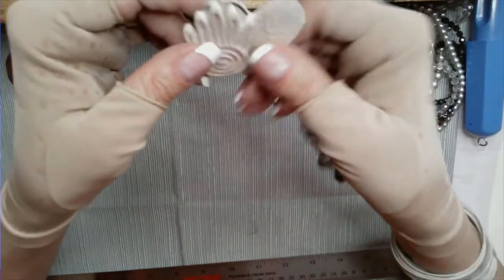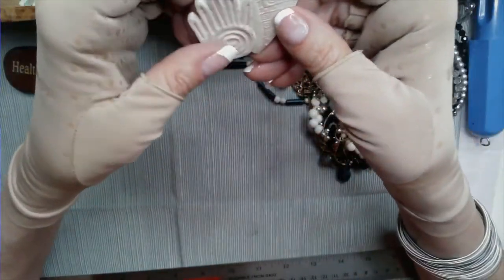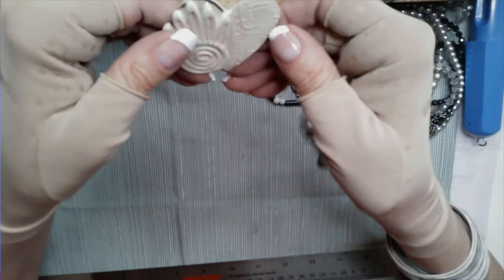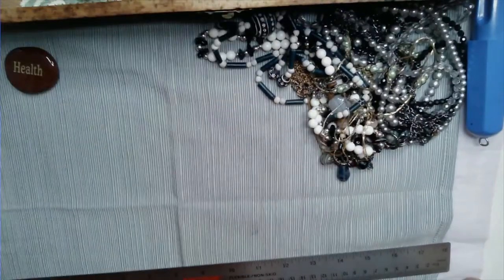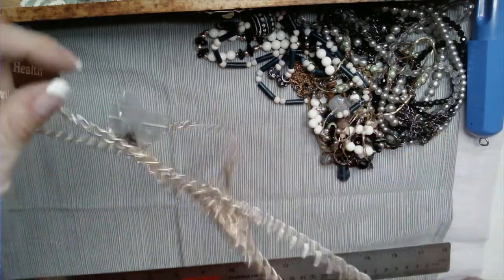This is a clay pin. It says Molly on the back. It's the protection hand, I think they call it a hamsa, against the evil eye, but it's very cute, very nicely done. And here is another chain.